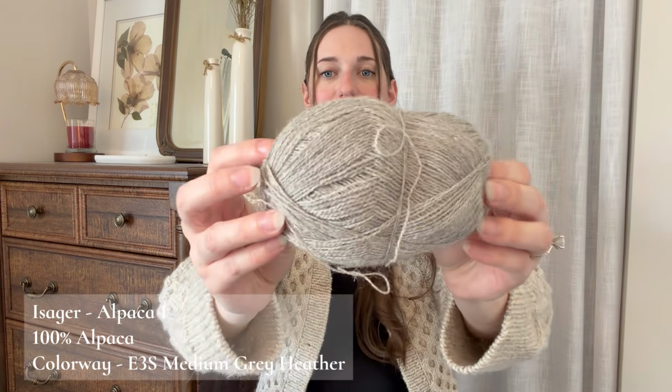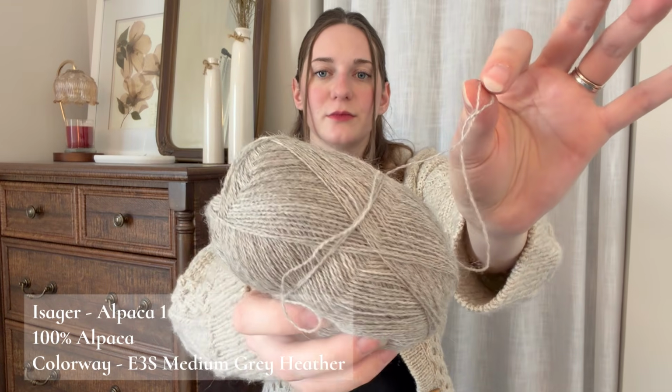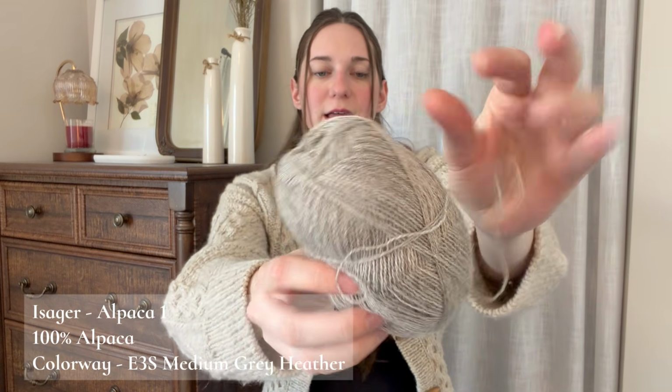So I knew I needed something. In previous projects this year, I've used a strand of Alpaca. I tried earlier this year Isager Alpaca 1 and Alpaca 2. The Alpaca 1 is the lace weight. And so I decided I'll just go with them. They're another tried and true. I really like them, and it has a really nice halo. Can you see that? It gives a very, very subtle halo.